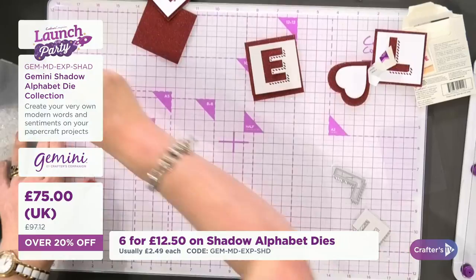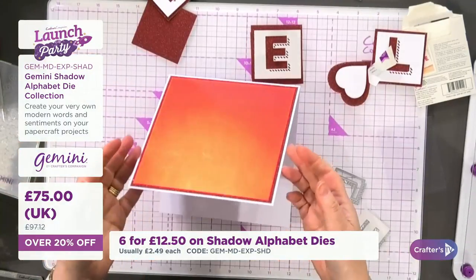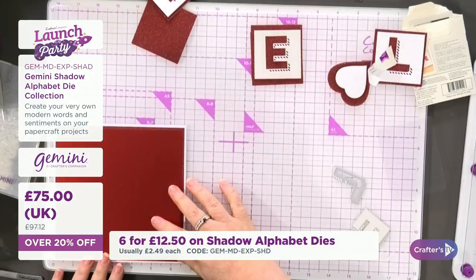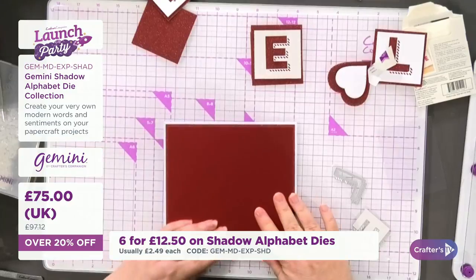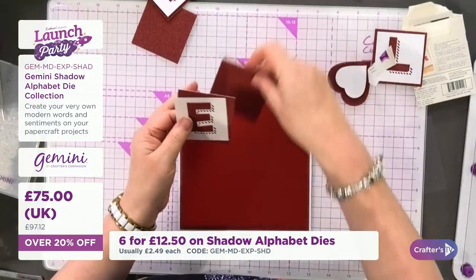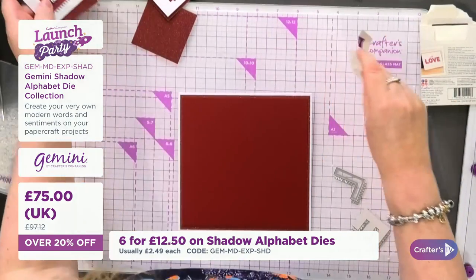Let me move that to the side because I'm just going to show you how I would put my little card together. So I've got my card base here and this is a 6¾ inch card base. So remember, if you are making custom side card bases, what do you need? We had a little look at it last night, didn't we? We had a chat about it.